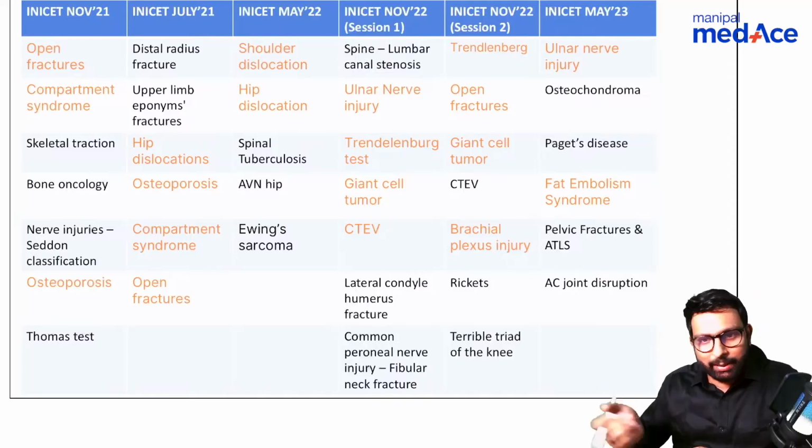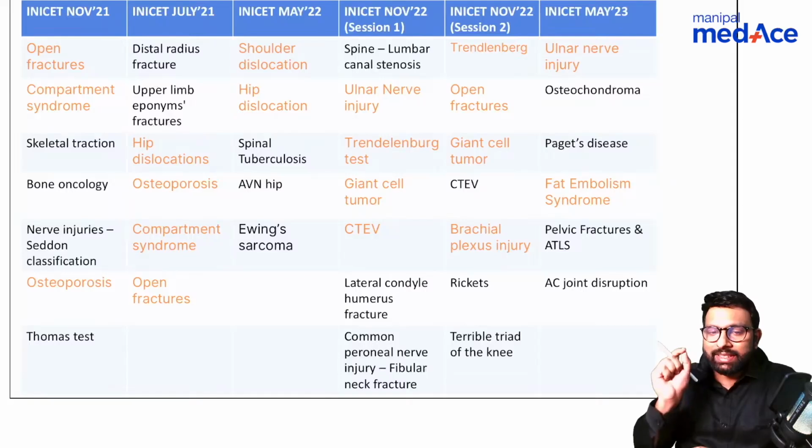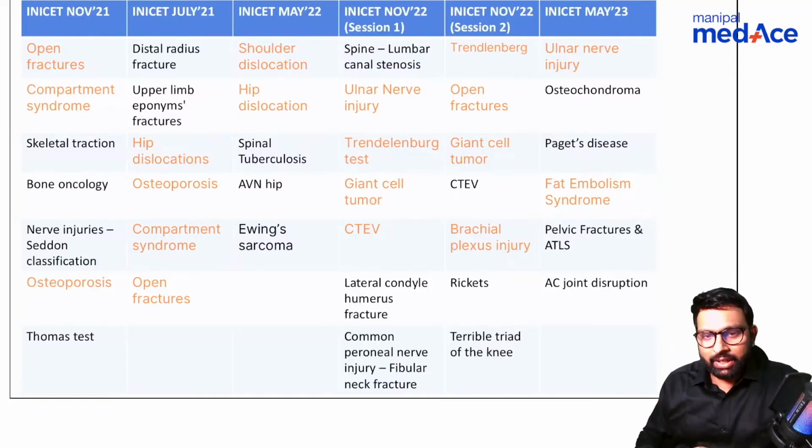Although the questions might change, he might dig deeper into the topic or it might become more comprehensive, but he loves to ask questions from a certain topic. If you look at osteoporosis, if you look at giant cell tumor, these are questions that are repeatedly asked in every INI-CET exam. So now the question is, how can you revise smarter?